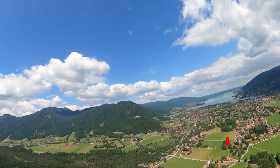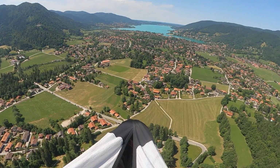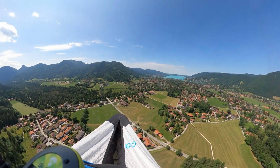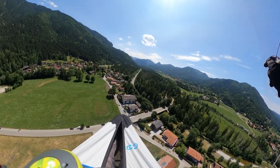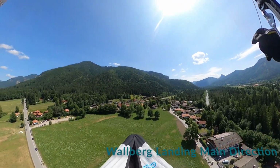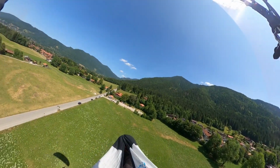Now let's have a look at the landing down in Rotach-Egern. It is quite a big landing field, and the main challenge is to stay left of the road and land next to the windsock, and under all circumstances do not cross the main road too low. Once or twice an hour a bus is crossing, and it's not very seldom that pilots are crossing the road just above the buses while a safety distance of 50 meters is obligatory.